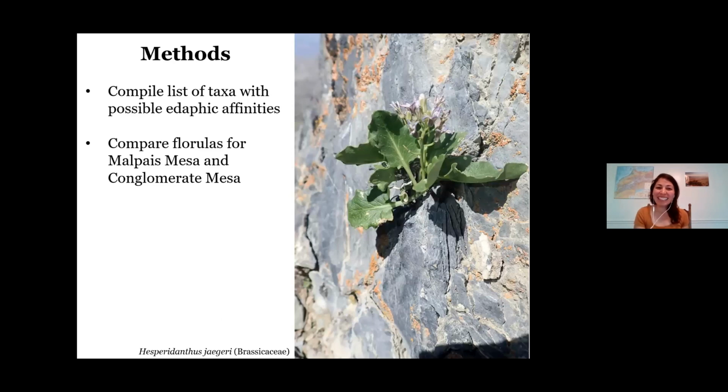And then as far as my interest in these potential edaphic affinities, I basically compiled a list of plants I observed to have some sort of affinity. And then I cross-referenced that with Mary DeDecker's descriptions, because she noted the same thing, and also descriptions in the Jepson Flora project. Because of some of the management questions at Conglomerate Mesa and Malpais Mesa, and the differences in geology, I also collected as near complete florulas as I could for each location, and then compared the species richness with the Jaccard Similarity Index.